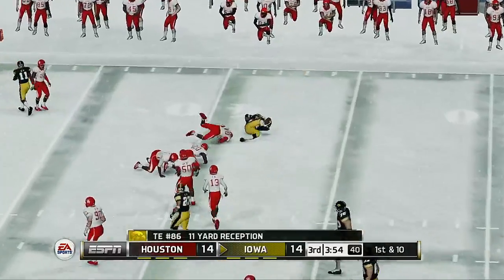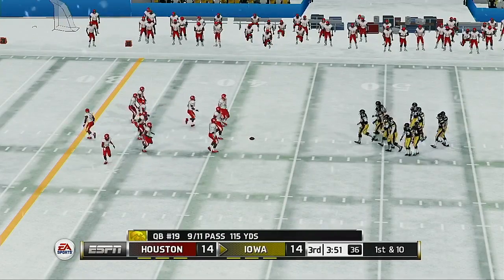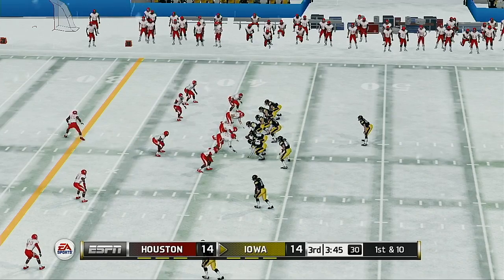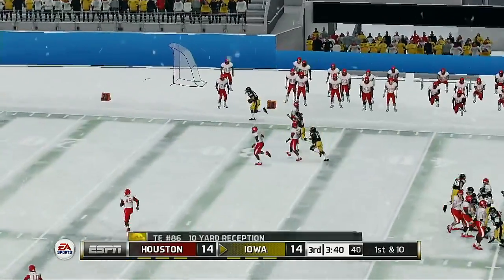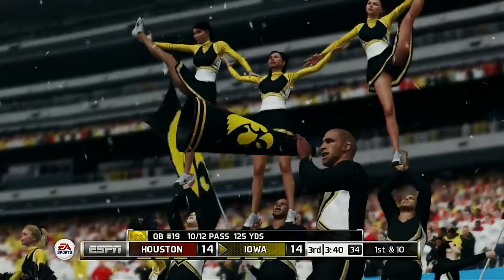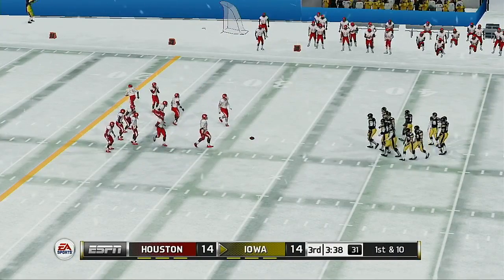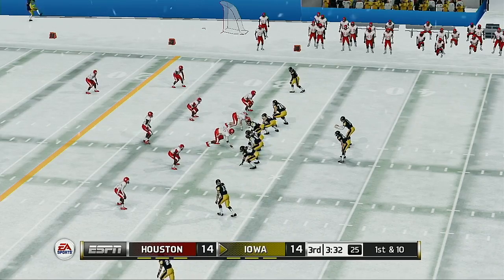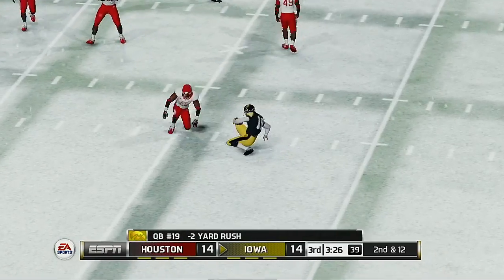Fires across the middle. Tackle made at the 42. The catch and gets out of bounds. From the 32-yard line. It's first down. He's taken down around the 34-yard line.